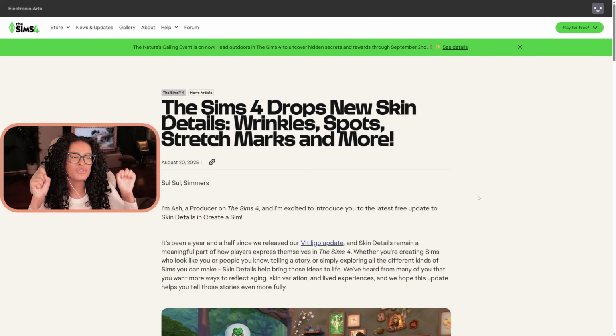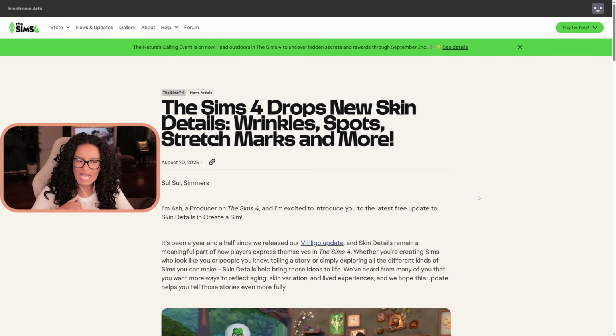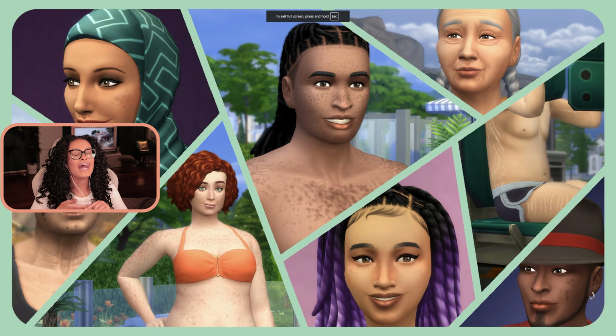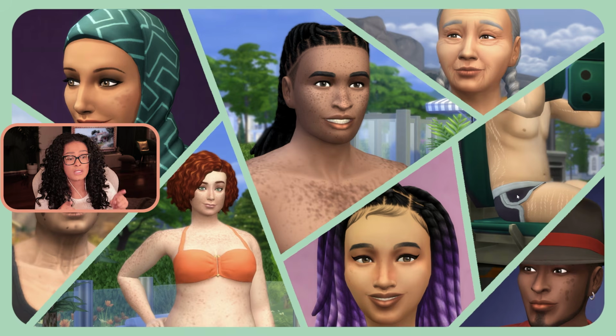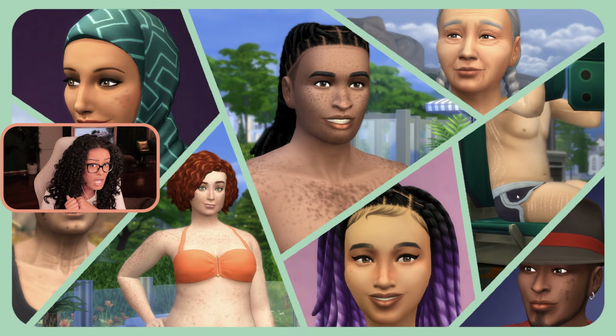Now, today's new update is the Sims 4 drops new skin details, wrinkles, spots, stretch marks, and more. I am stoked about this. This is amazing, and I can't wait to see them in game. But look at the attention to detail. Look at what we're adding. We must give the Sims flowers when the Sims does things that are important. Yes, maybe it's a little too late, but it's still getting done, and that's what matters.